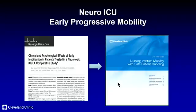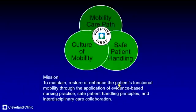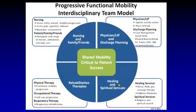So this really drove us into translating this into practice, which we did, and we developed something called the Mobility with Safe Patient Handling program. This is a multidisciplinary program. It involves the entire team, and we talked to Brenda Pun yesterday about the importance of teamwork and engaging all members of the team in this. This requires that everybody be on board. It's what helps to change the culture and the thinking around this.